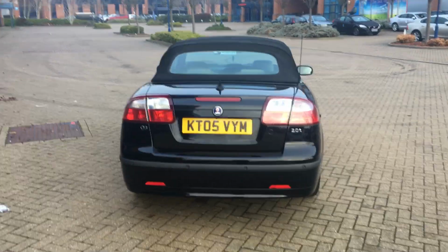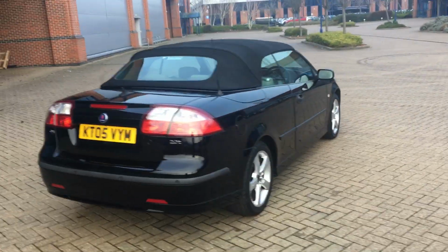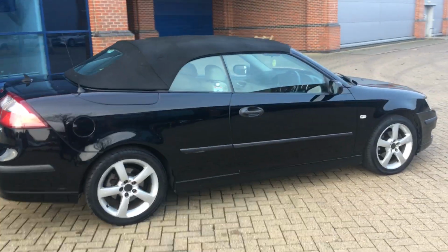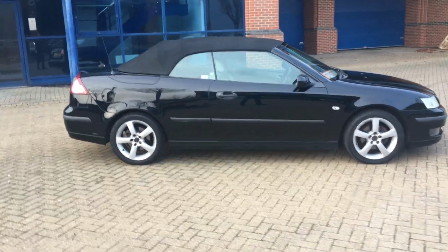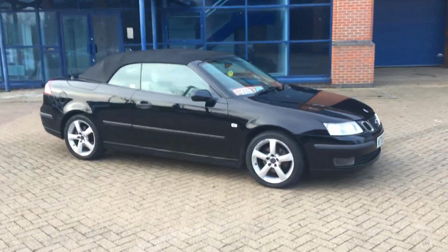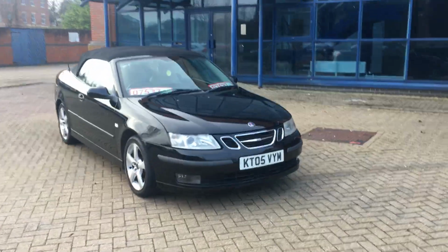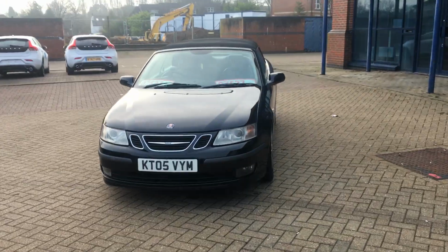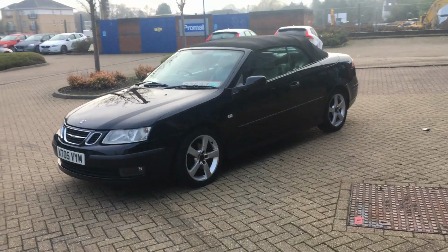Just to recap, 2005. It's a SAAB 9-3 2-litre turbo. It's a Vector model, 175 brake horsepower, automatic gearbox, 99,000 miles, full service history. One previous keeper, lady driver. Just serviced by us, 58 stage inspection carried out, HPI clear, long MOT. Drives well. It's not a brand new car, but we've tried to point out what we can. In terms of a cheap way into a little bit of posh motoring, slap a private plate on it, nobody will know that you've only spent under 2,000 quid on the car. It's got to be worth a call.